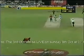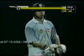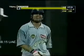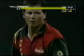Straight back down the ground and firmly struck again. Just the single. Back up. Down the wicket he goes. He's had a go at that one. Oh, and it's gone through the fieldsman. That's gone flying away down towards the boundary.